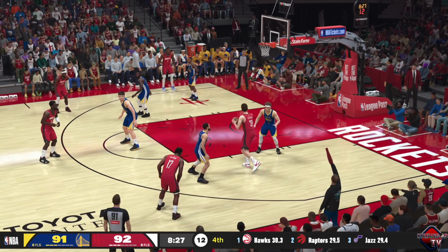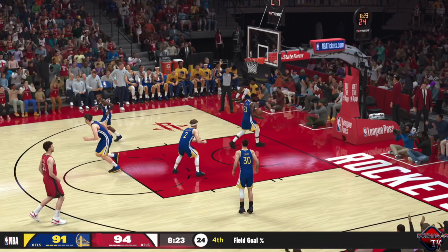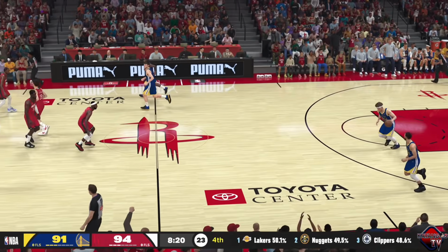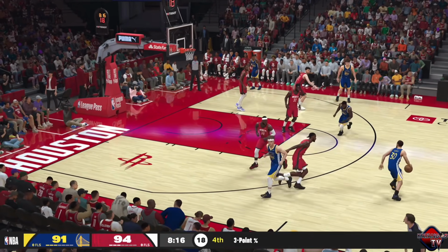Eason, pass to Şengün. The 15-footer. That's good on the jumper. Şengün's got 4 points now in the quarter. He is getting everything he wants. The defense is seemingly powerless to slow him down.